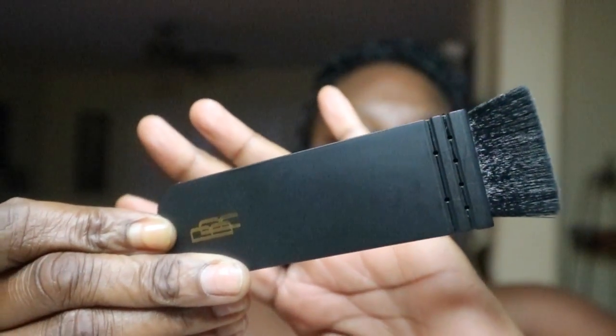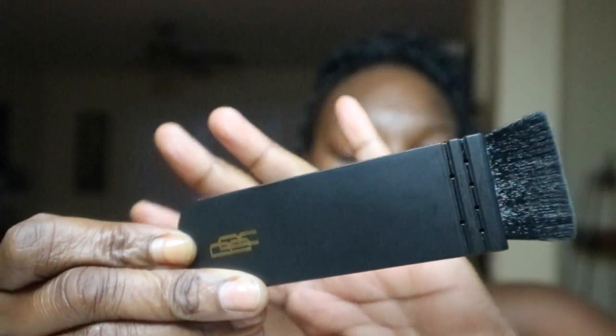Like I said, the brush is way better than the one from eBay. It is a lot denser than the one from eBay, because I know I tried to use the one from eBay, but it's just so flimsy that it doesn't blend out the contour properly like I wanted it to. But this one is very nice. So, like I said, this is what the brush looks like. And it has the Black Radiance logo on the end of the brush. And like I said, this whole set was $7.99.